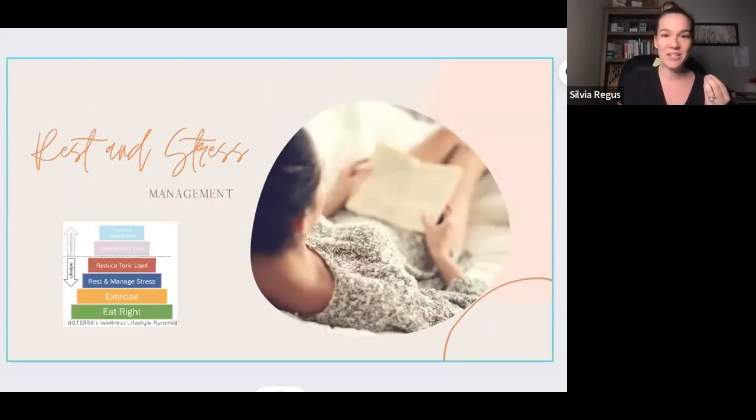So, big topic here: rest and stress management. Sleep is one of the most underrated elements of health. You need sleep, I need sleep. We all need both quality and quantity. So when taking stock of your sleep routine, ask yourselves a few questions. Do I put my smartphone, my laptop, and other devices away, or is it right there on my desktop, on my nightstand? Do I put them away at least an hour before bed?